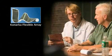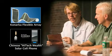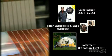Small solar arrays can be shaped to fit personal electronic devices like cell phones and laptops. They can even be embedded in fabrics that provide shelter or warmth, making them a viable source of alternative energy for individuals and small groups of users.